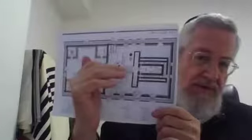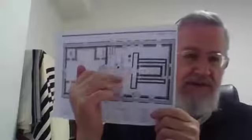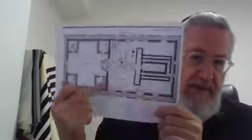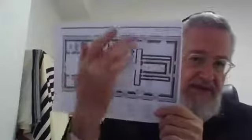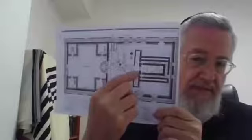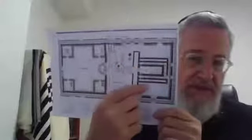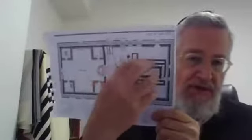And when we came to the Ulam, we learned about the 12 steps that took you from the Azora. This box is the Azora. We're not talking about the Ezras Noshim. This box here is the Azora. In the Azora, there's a separate structure called Heichal and Ulam. This rectangular structure is the Ulam. You walked up 12 steps to get to the Ulam. In other words, the area around the Heichal and the Ulam was 6 amos lower than this structure.